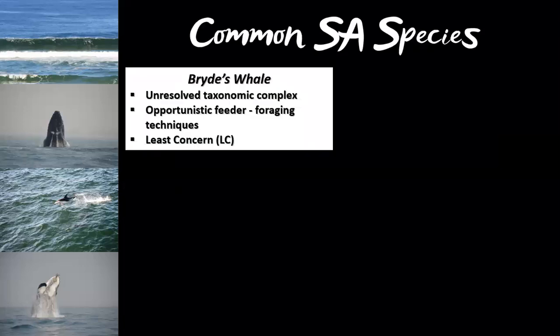The Bryde's whale complex currently consists of 2 or 3 subspecies or species, the precise taxonomic status of all still being in dispute. There are 2 recognized subspecies, the larger pelagic form and the smaller coastal form. There is also a genetically distinct resident population in a small area of the northern Gulf of Mexico. This opportunistic feeder changes its prey preference depending on availability, geographical location, season, and year. It also has a wide variety of foraging techniques: lunge feeding, skim feeding, bubble netting, common in humpback whales, trap feeding, and chin slaps to aggregate zooplankton. The Bryde's whale is listed as least concern by the IUCN.